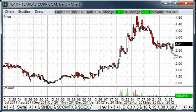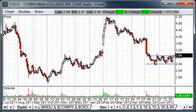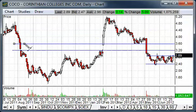So basically what you're looking for here is if it breaks to the upside, you're going to long it, and if it breaks to the downside, you're going to short it. Very similar chart on COCO, Corinthian Colleges. It's definitely trying to break out right now above that recent range of about 285, 287. Closed today at 289, just above that line. Would not be surprised to see this thing test 3, and if it goes, 320 is your next area of resistance there. And then 360, basically every 40 cents or so.